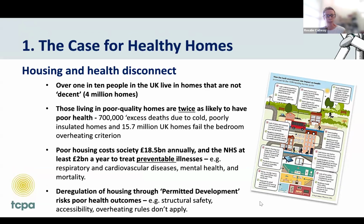And this has significant costs, not only to the NHS in terms of treating people who are unwell as a result of living in poor housing, but also wider costs to society through people not being able to work due to ill health. And we know that, unfortunately, the last 10 years of deregulation of housing rules and policies have resulted in poor health outcomes for many people.